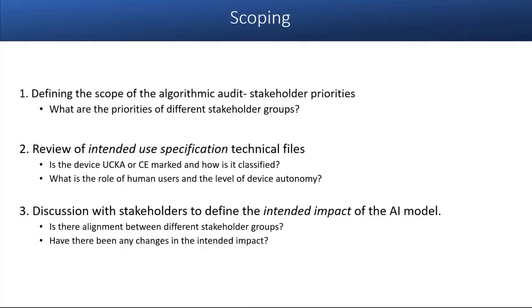So the first stage is the scope. I'm going to cover these very briefly, but I'm happy to come to any of these bits afterwards. The first bit is just defining the scope of the algorithmic audit. As Jeff mentioned, we need to understand the frequency of the audit, what kind of data sets we're involving, and which clinical pathways are in question here. And then we go immediately to looking at the intended use specification and specifically the technical files. We're working across 3 different use cases at the moment: one for triage of skin cancer, another for autonomous reporting of chest x-rays, and additionally AI for breast screening. Those are all at different levels of maturity, with the dermatology use case actually deployed for routine use.